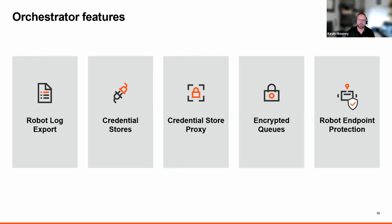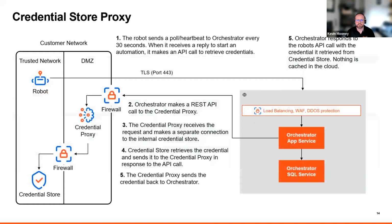And finally, robot endpoint protection. So we have partnered with CrowdStrike so that your robots are sending information to CrowdStrike SIEM, and you or your SOC can see exactly what robots are doing and even set up policies to prevent a robot from doing particular things, or just gain visibility into what a robot's doing versus what a human is doing. Okay? So I'm going to spend just a couple seconds on this, just because this is a new feature and we want to provide a bit of information on it.